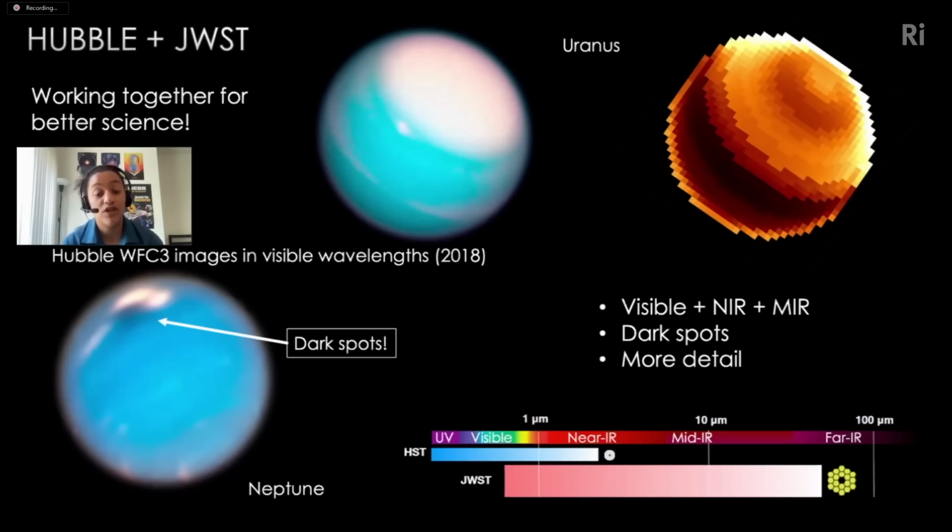Also, with those IFUs, or those image cubes, we get a lot of information, a lot more than we did with Spitzer, but we sacrifice a little bit of detail compared to the near-infrared camera images that we can get from Hubble. And yeah, we can get much better detail from Hubble to identify those small storm features that might be influencing the temperatures and the variations. And this really will enhance the science that JWST is going to be able to do.